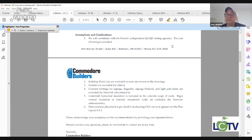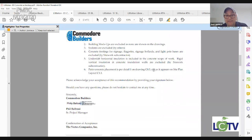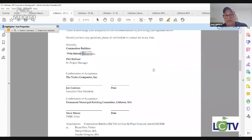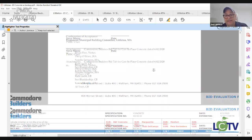And then when they dig the foundation, before they backfill it, they put insulation on the outside of the wall too, to help insulate the building. And then a specific update about patio concrete and what they carried. So at the end of that, it's signed by Commodore. We will sign it, and the PBC will sign it.